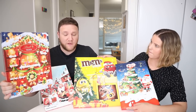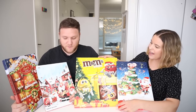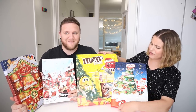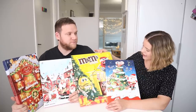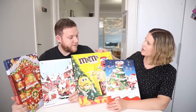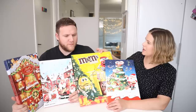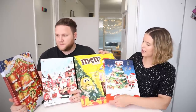This one was my favorite, the Lindt one. Which was your favorite? Could you choose one? I can't really, but I do like the traditional. I actually really like the Kinder as well. The Kinder is good and it was a bit of a surprise. Which one was the one that had hidden doors? That was quite fun as well. The normal Marabou. That was quite fun as well. But yeah. So there we go.